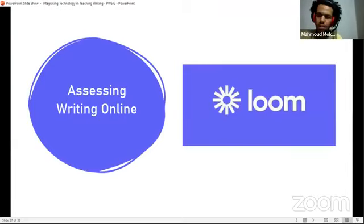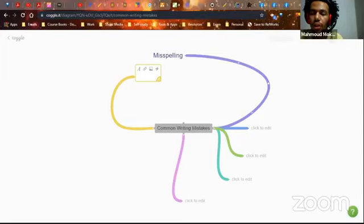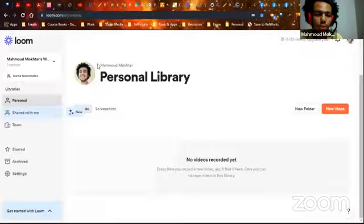But before this, to have everything done, I want you to have information also about what tools you can use to assess online. For today, I'm not going to be talking about rubrics and things like grading your students' writing, but I'll be talking about tools you can use to do this. First one is Loom. It's a website and a tool that you can add as an extension to your Google Chrome browser.